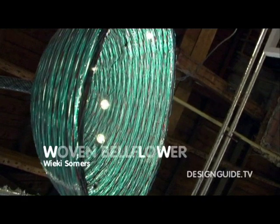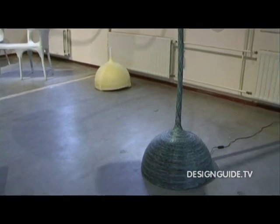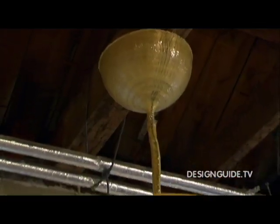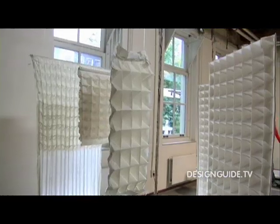And I would say the lamp of Studio Vicky Somers is a good sample of a new technology with LED lights, and the electricity to light the LED light is supported by the carbon itself, and that is woven in the lamp structure.